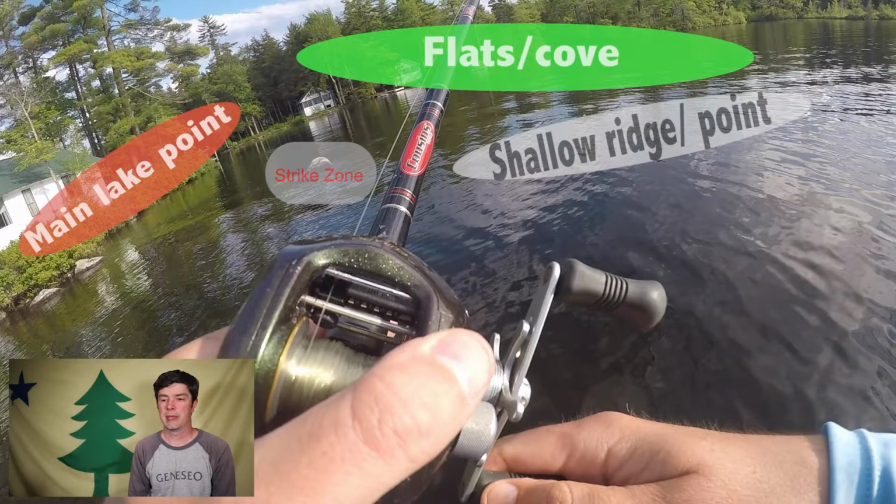And so I'm casting out as far as I can for a couple different reasons. I know there's boulders and logs out there in the cove, and so I'm hoping maybe I can run my lure over that and maybe get a strike out there.